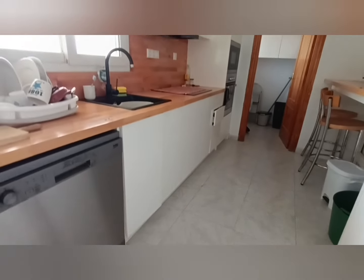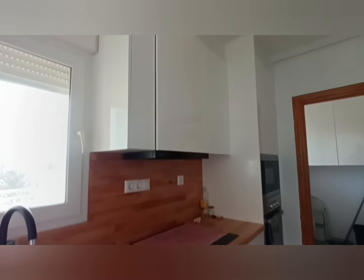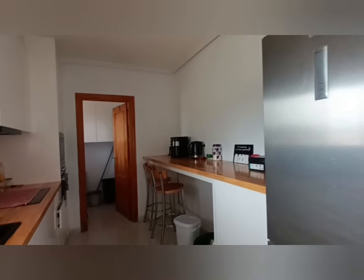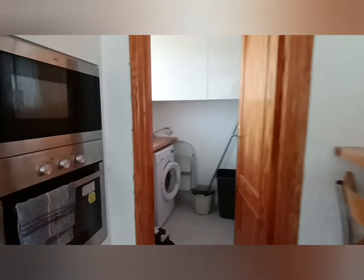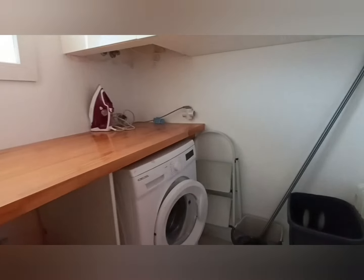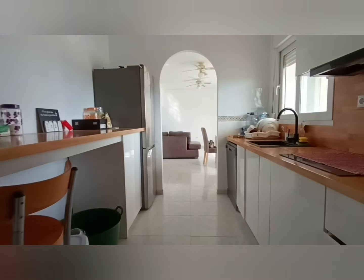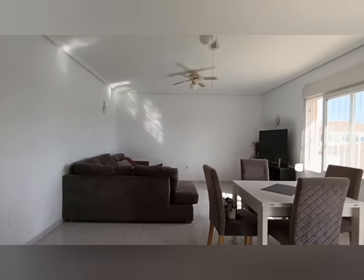Again, look at the size of that. It's also really nice with the integrated microwave and oven and everything. You don't have to go and put in a new kitchen. Kitchen is fine. Big fridge freezer. We go through and we've got the galleria area where you put your washing machine. More cupboard space. You can put your Hoover and bits and bobs. And from here, nice and bright as well. It's got no lights on. Then we go through into the hallway.